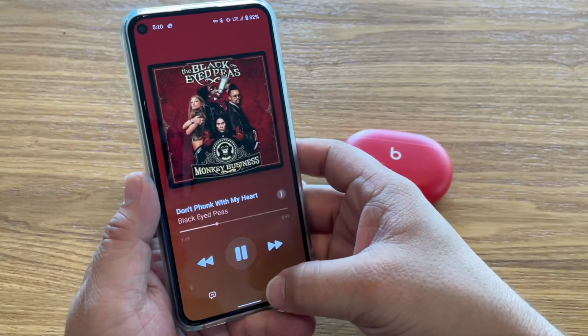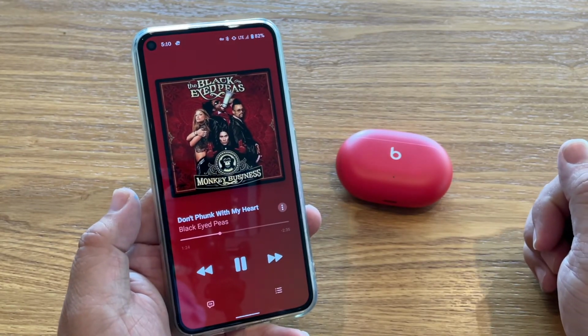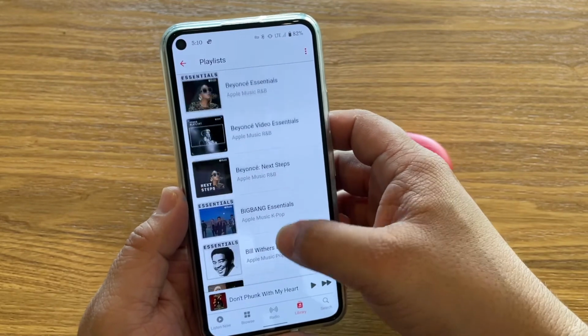So let's talk about sound, okay? Music. Now, Beats has always been known for the bass, okay? That boom, boom bass, basically for R&B music, rap music, maybe some club music and stuff. They were always about that bass. And everybody said, oh, well, the sound's never been that great on Beats.